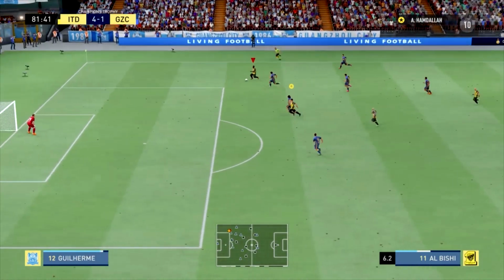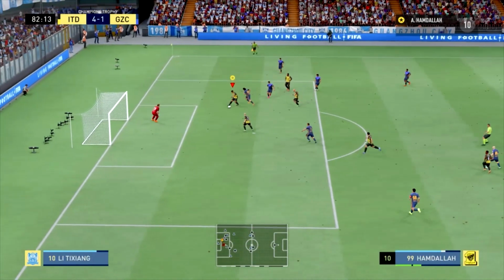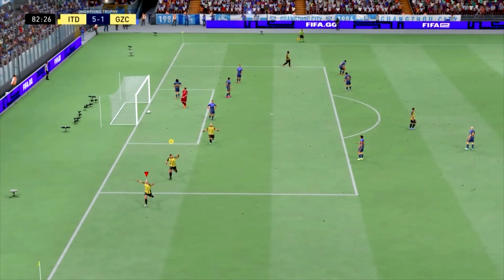Good pressure to win the ball back high up the pitch. And this might not be the ideal situation for them. A goal! An exceptional performance this. 4 to the good now.